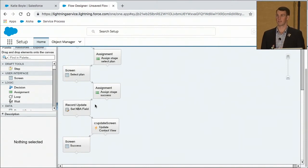This saves your agent a lot of time. This is the core of our process automation inside of Salesforce. Our record data is super important to us, so it totally makes sense that we could update our records on the fly as we go through a flow.